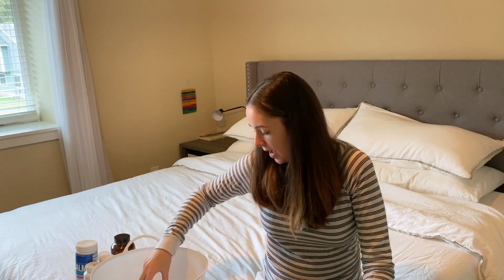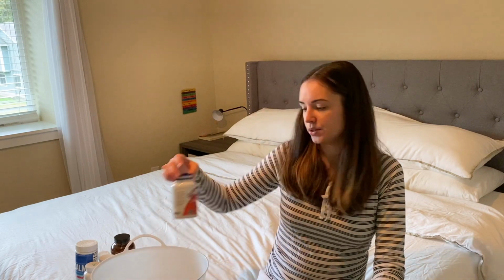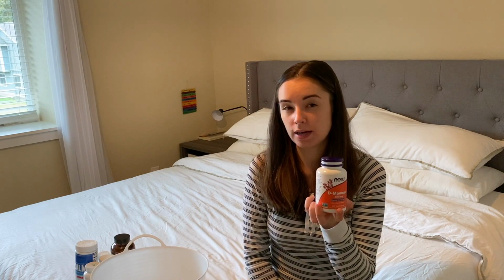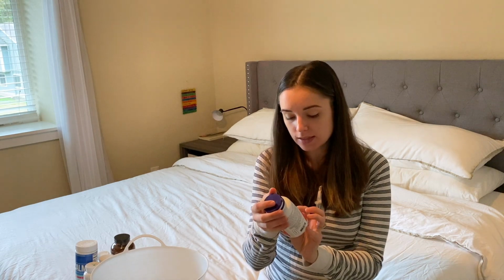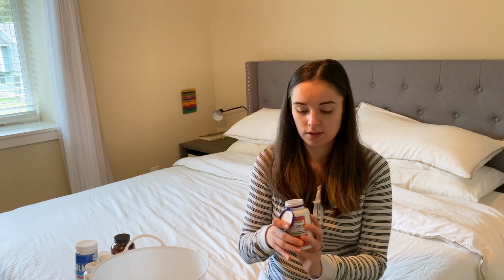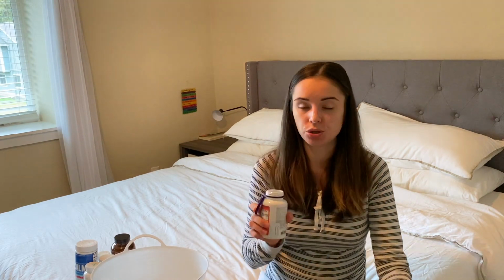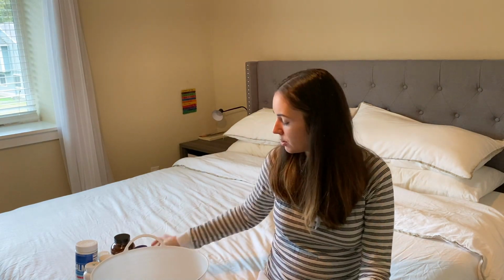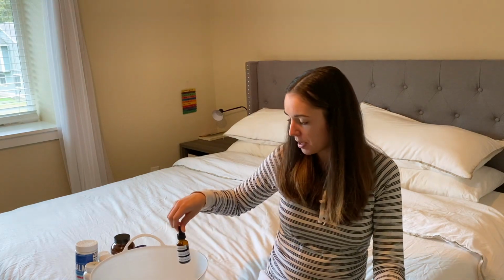And the next 2 are as needed. So D-Mannose is for UTIs or just bladder health, urinary tract health. It cleanses the bladder. So if I feel anything, or just as a preventative here and there, I'll take 2 to 3 capsules before bed. It really coats my bladder, gets rid of any additional E. coli bacteria that may be in there.